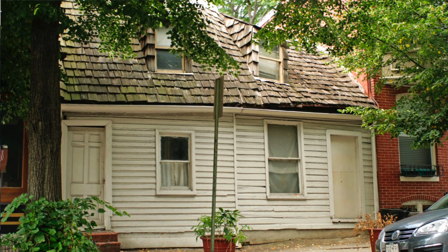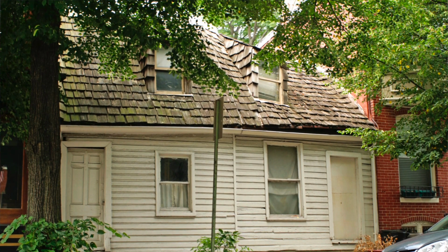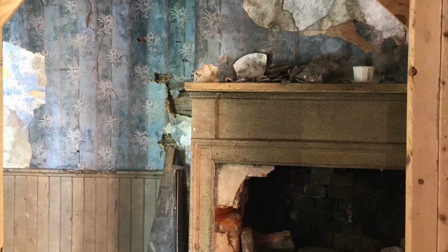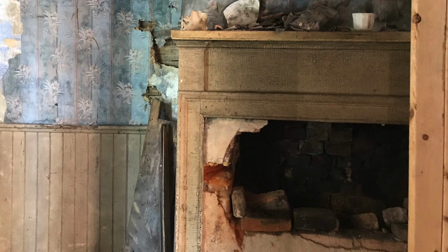We think they're the only houses of their kind on the East Coast, maybe in America. We think that there may be one or two other examples of a similar housing style in Europe and England, but that's probably about it. So these are really, really special small houses.